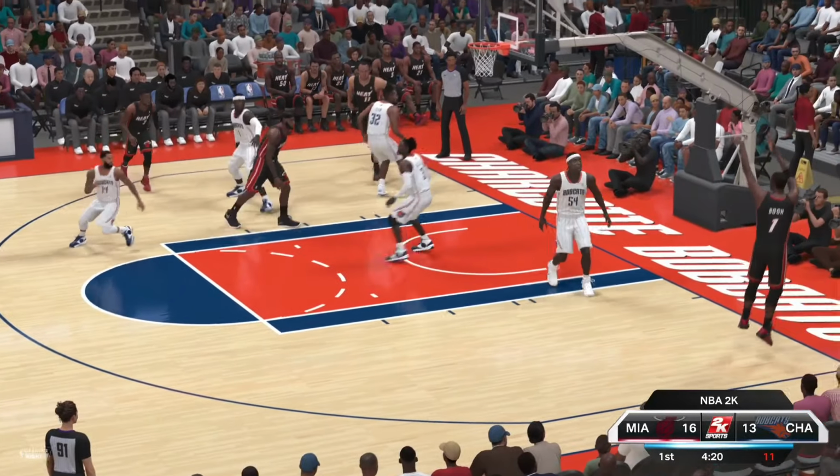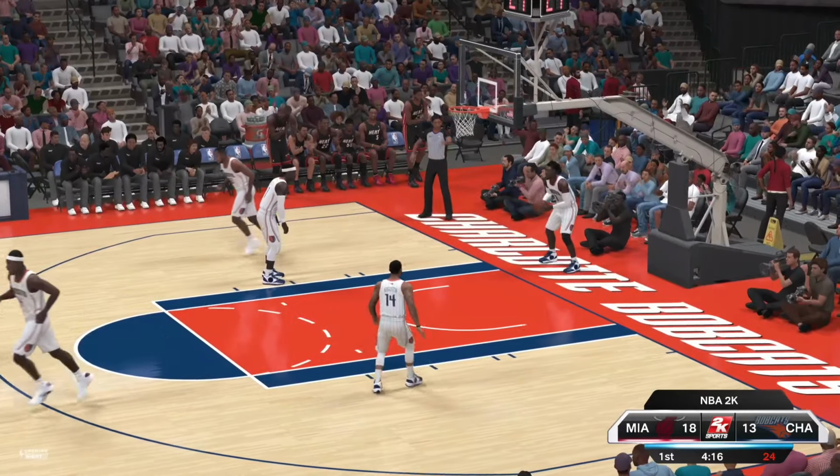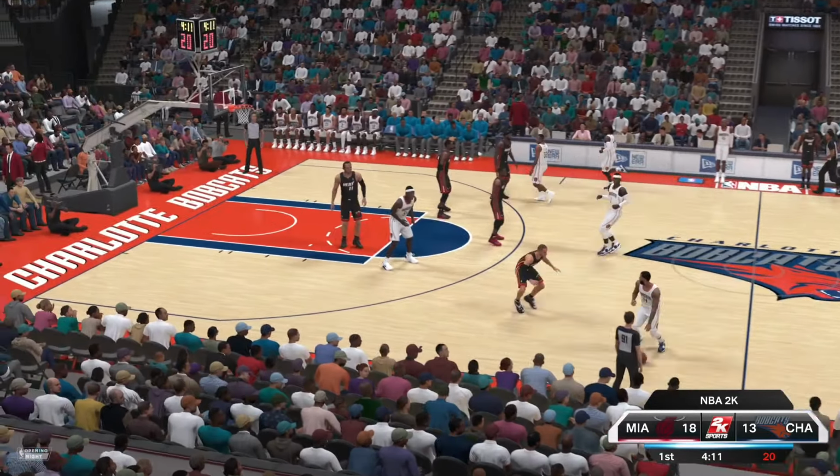Pass to Bosch. Good, and the assist goes to LeBron. James has got 4 assists in the game. Bobcats have gone just a shade under 50% from the field, 5 of 11. So Charlotte calls timeout.